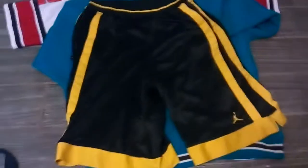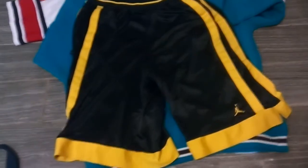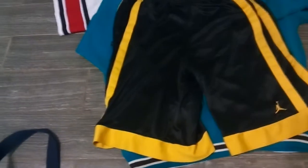Gym shorts, or something probably like that. I would think on the website, like I said, don't quote me, it's probably like $8 or something like that on my website.